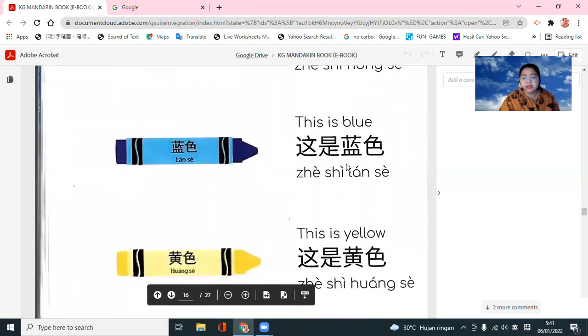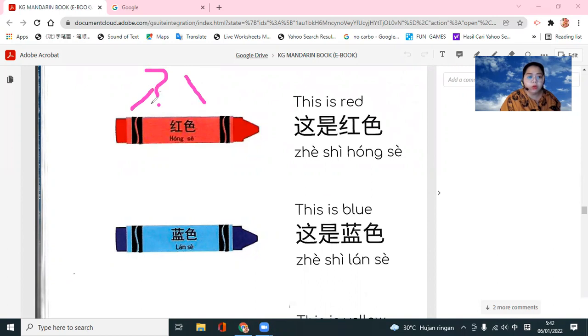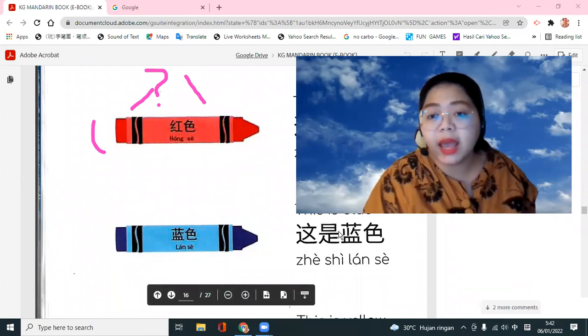This is blue. This is yellow. Red in Mandarin is 红色。红。The intonation is like asking for something. And then 色。红色。Red in Mandarin is 红色。Now we are going to practice how to say this is red. 这是红色。这是红色。老师, how to say 这是?